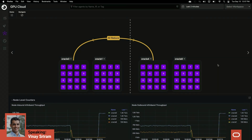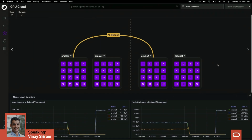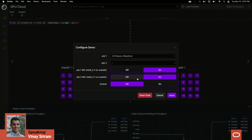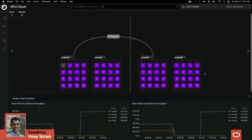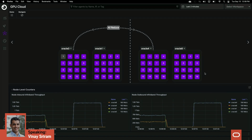So I'll let this run for a second or two, and then what I'll do is I'll actually simulate a link failure. So this is something that commonly happens when the NICs get hot and will cause the job to actually crash. So for this job, I'm going to kill one of the NICs on Oracle 0 right now to simulate the link failure. So what happens here is that the throughput now goes to 0. The job has essentially died, as denoted by this dotted gray edge.